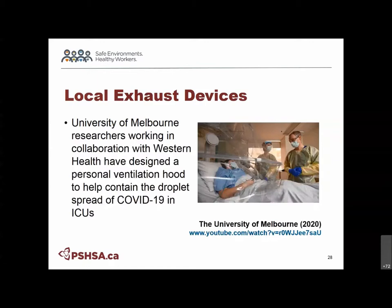In terms of other types of local devices, this one, I saw this and thought of Kevin, my mate from Australia. This was a real collaboration between researchers and the local Western Health network, but they designed a personal ventilation hood. Obviously you can't use this in every scenario, as it requires the patient not to be claustrophobic or to be okay with this particular setup.